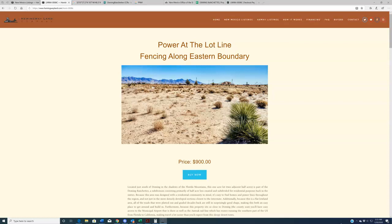This is one of these rare examples of dirt cheap dirt that we are ever so occasionally able to offer here on the website. There's a lot of expensive land in New Mexico. There's a lot of pricey land in New Mexico. There are some inexpensive pieces of land in New Mexico, but rarely do you find a whole 1 acre of land that can be sold for under $1,000. Fortunately, we have one of those today.